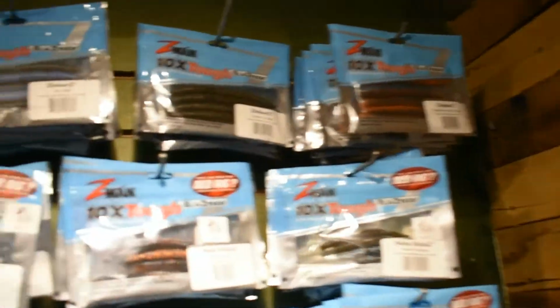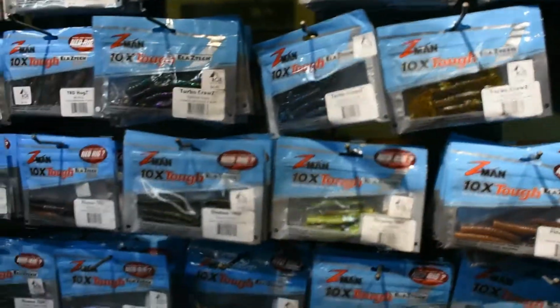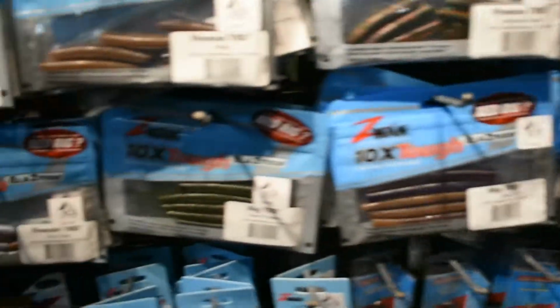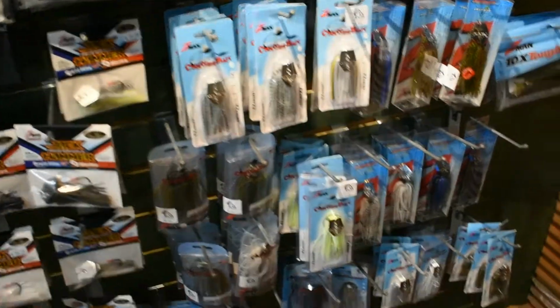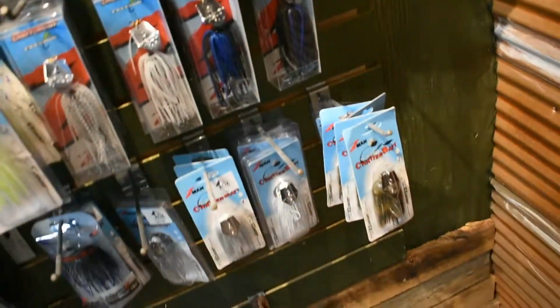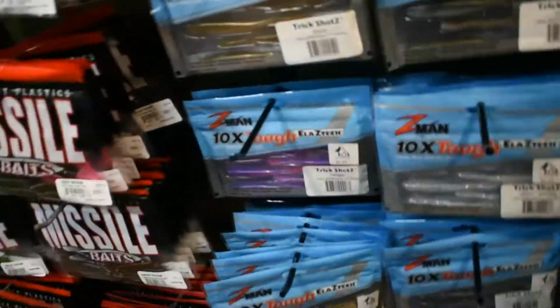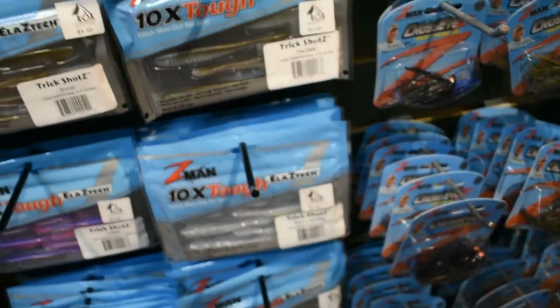Now we come over here to the land of all Z-Man. You got Zinkers all the way up here. You got hula sticks, you got turd hogs, turbo crawls, finesse turds, big turds, always good stuff. And of course they got their jackhammers, their chatterbaits, all their good stuff. They got Freedom Tackle chatterbaits, they got basically everything that Z-Man can offer. And of course they also got the trick shots, which is one of my favorite drop shot baits.